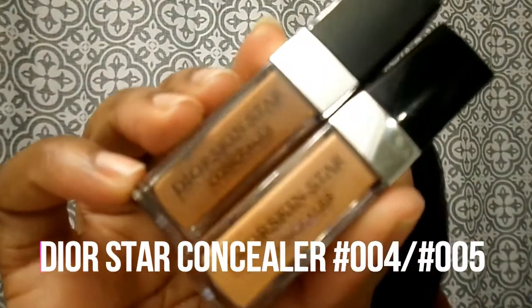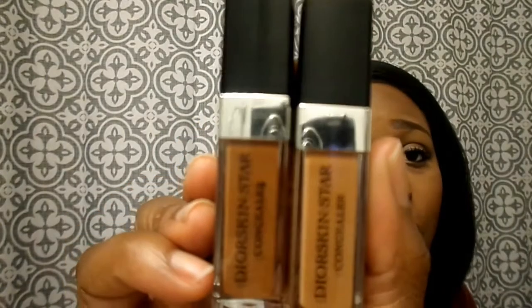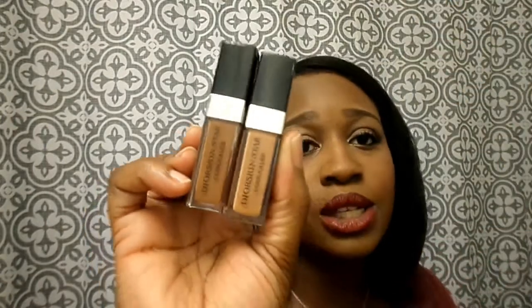Next, I want to talk about the concealers from Dior, and these are the DIORSKIN Star concealers. There's also a Star foundation. I haven't purchased it yet. I did try it and I like it, so I may get it later on this year. I have the colors 04 and 05. Honey is 04 and Mocha is 05.